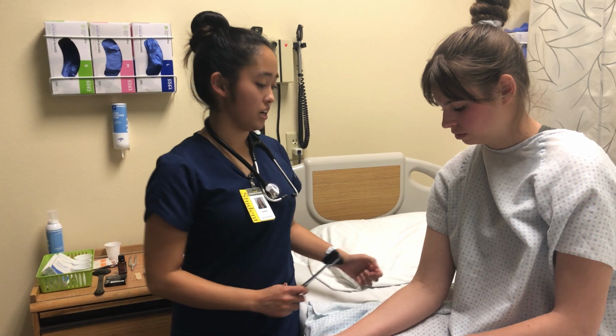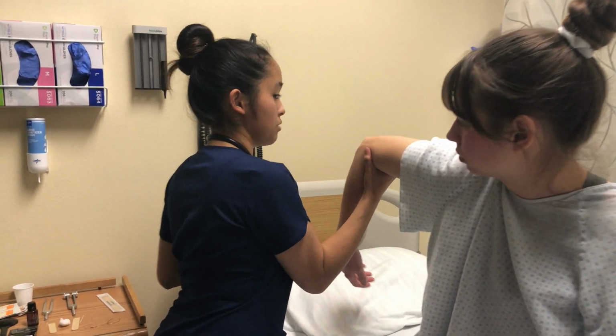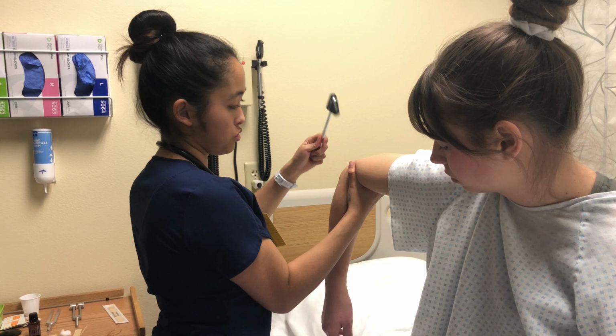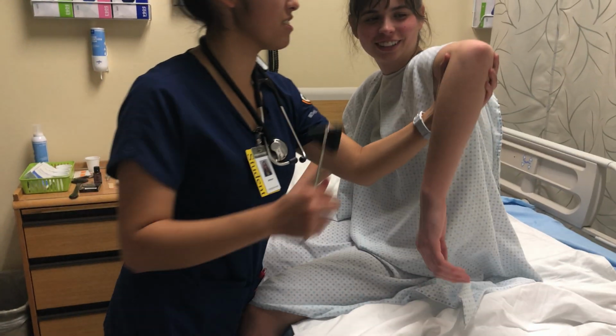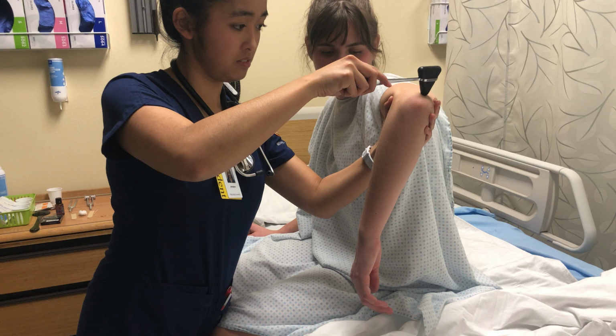Okay. And go ahead and have your arm up like this. And relax it into my hand. This is your triceps reflex. That last one was your biceps reflex. Good. I'm gonna do those same things on this side. Start with this one. Relax. Awesome, that was a 2-to-1 ratio.